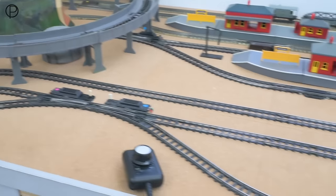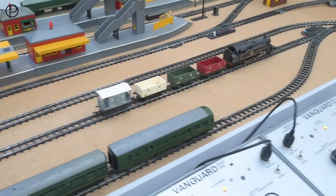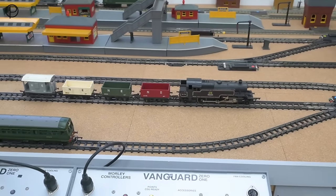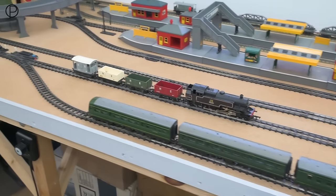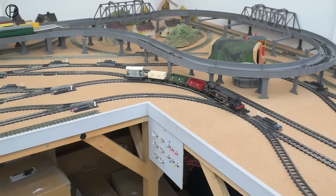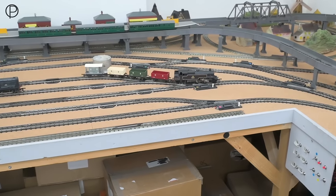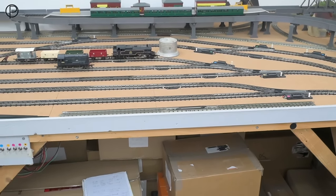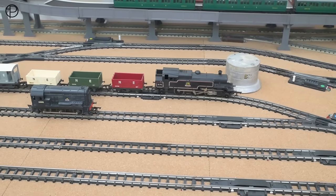Sorry, I'm going to swap hands with the camera. It's starting to get quite heavy holding the camera for this length of time. Let's sort of back that into there. We'll see how we do with that. See if I can stop that in the appropriate place. And we'll uncouple it. Actually, I've just overrun, so let's just roll forwards a little. There we go.